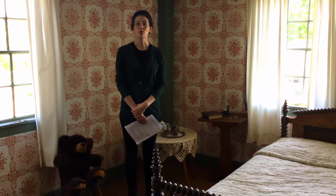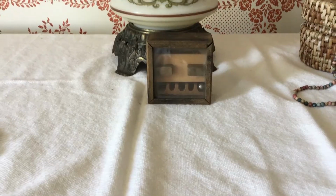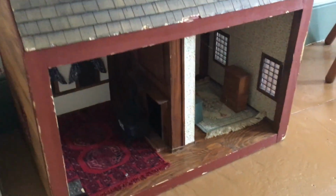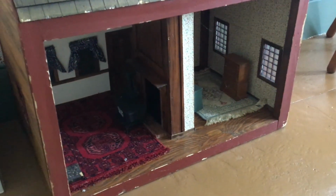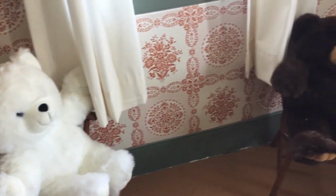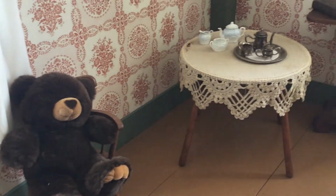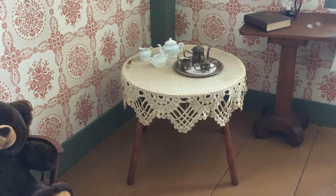There's also lots of children's toys in this room. A little ball puzzle game, a dollhouse, some stuffed animals, although these are clearly not from the 1800s, and a tea set. These are things that we still play with today.